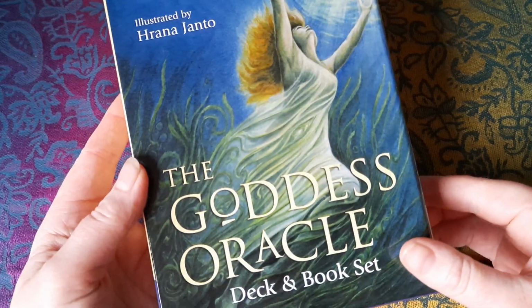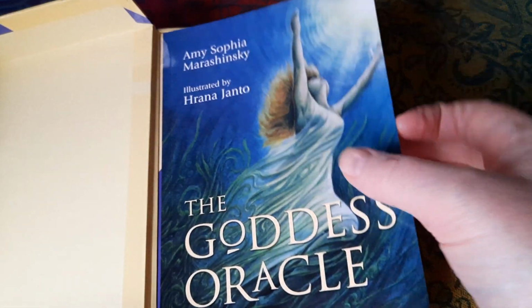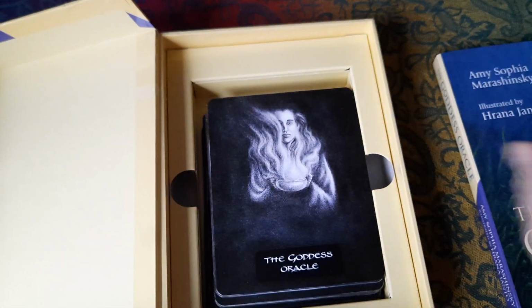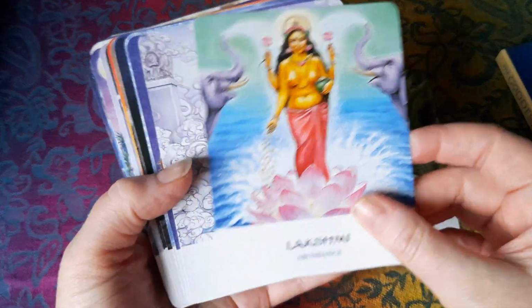The Goddess Oracle. Now, where's my other... There's another Goddess deck that I have that I did use this year a little bit. I had this great idea at the start of the year, in January, that I was going to pull a goddess for every month. And each month I was going to research the goddess and really dive deep, like reading a book about that goddess. And I could have used this deck for that, for one a month.